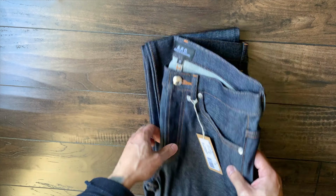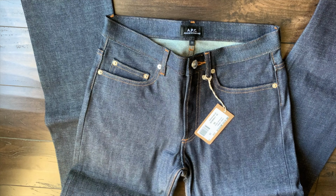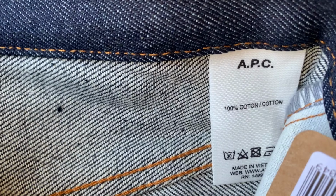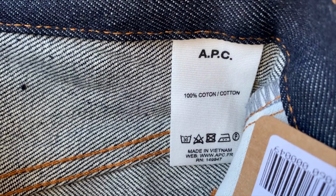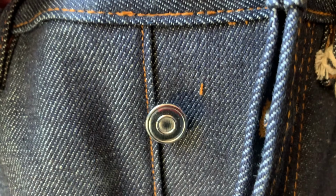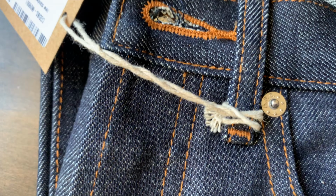These are 14.5 ounce raw indigo selvedge denim, straight leg cut, mid-rise, 5 pockets, and button fly. Also, 100% cotton and made in Vietnam. Silver tone APC branded button and rivets with orange stitching.